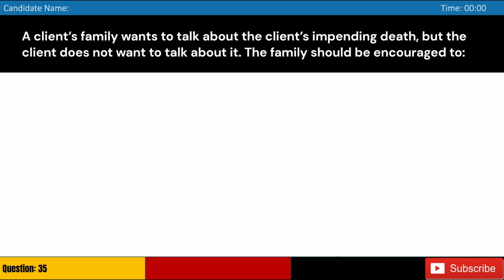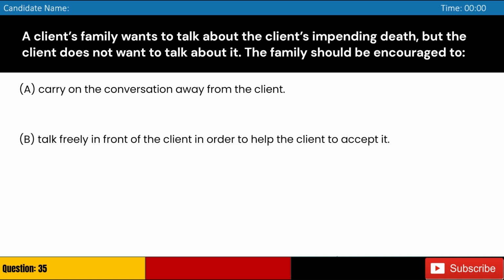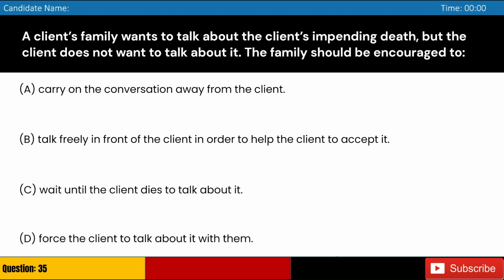A client's family wants to talk about the client's impending death, but the client does not want to talk about it. The family should be encouraged to A. Carry on the conversation away from the client. B. Talk freely in front of the client in order to help the client to accept it. C. Wait until the client dies to talk about it. D. Force the client to talk about it with them. Answer A. Respecting the client's wishes regarding sensitive topics is important, and discussions can be held privately to honor their preferences.